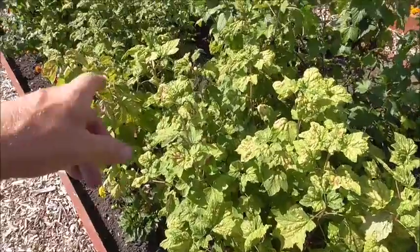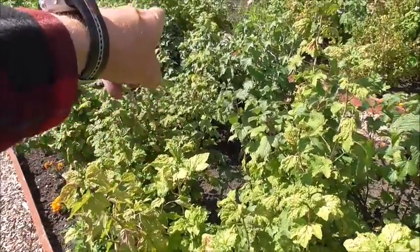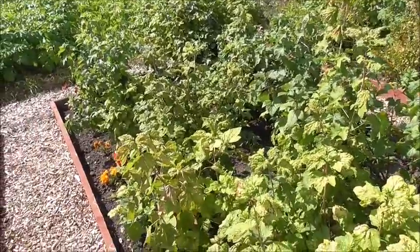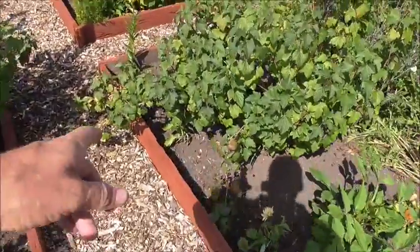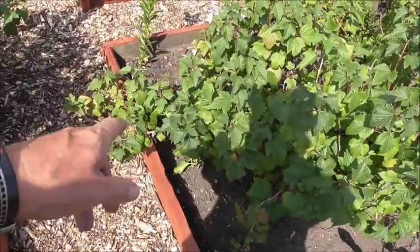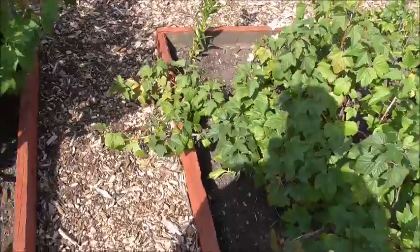I'm going to give them a good hammering with some garlic. The white currants there are absolutely delicious. They're laden with them. You can't really see them very clearly, but trust me, there's a load on there. They're that heavy, these bushes, that they're falling over with the weight of the currants on there.